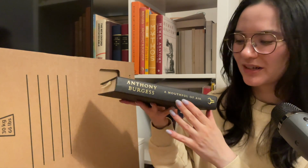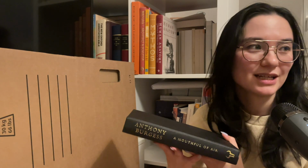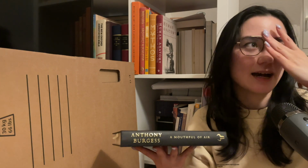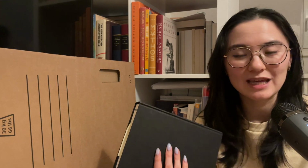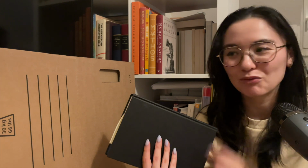Anyways, this is Anthony Burgess' A Mouthful of Air. So obviously I have his book, A Clockwork Orange. It was painful to read, and I actually haven't finished that. I found it very fascinating how he uses words from Slavic languages, I think primarily from Russian, and how he incorporates them in the English language. But what I found difficult is that he uses words unknown to me that, when I translate them, are very obscene. And I was like, whoa, I never heard so many obscene words in one sitting.